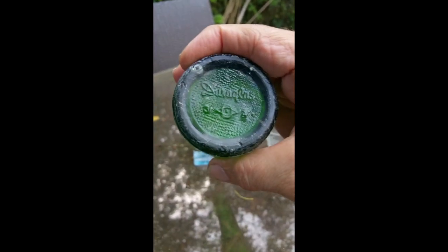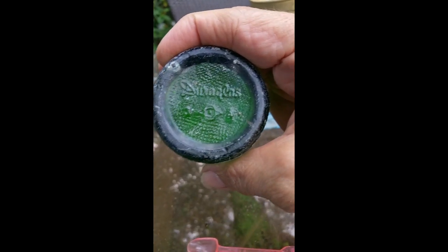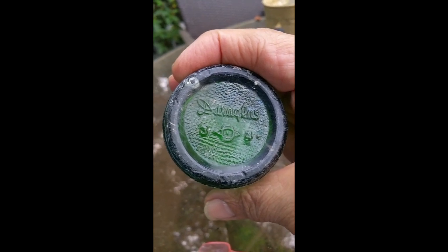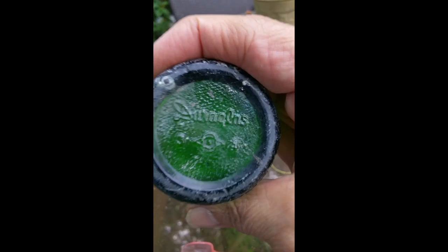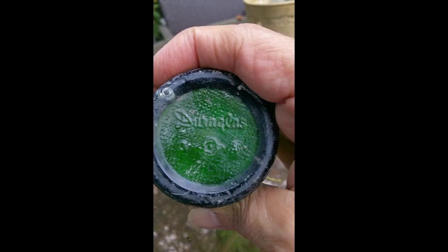If you look at the date, this is a good example. Sorry about that sound. If you look at the Duraglass and you see the numbers there, the Owens. The one on the left is probably the location of the plant. The one on the right, you'll see a 5 with a dot. That dot came after 1940 or 45, I'm not quite sure, or 1950 actually. So that dot shows me it's a 55. I don't care much for that bottle.